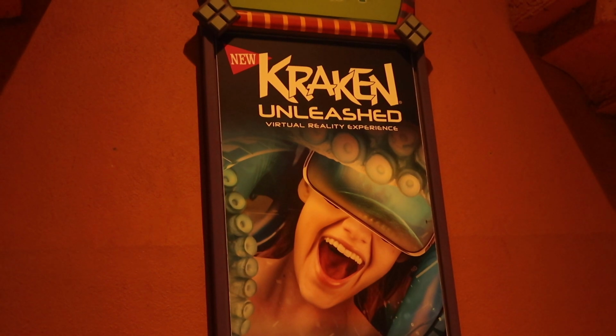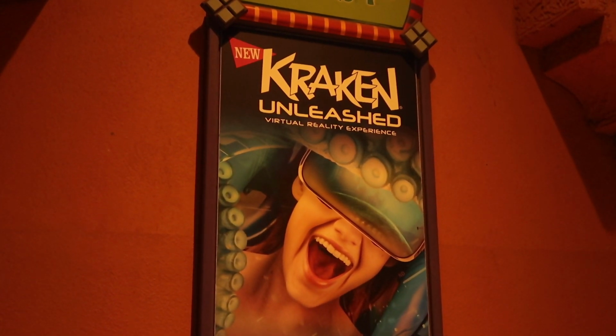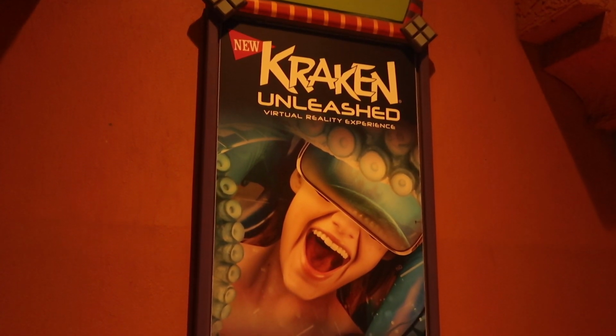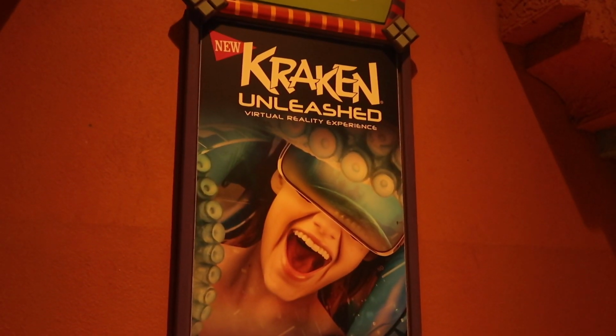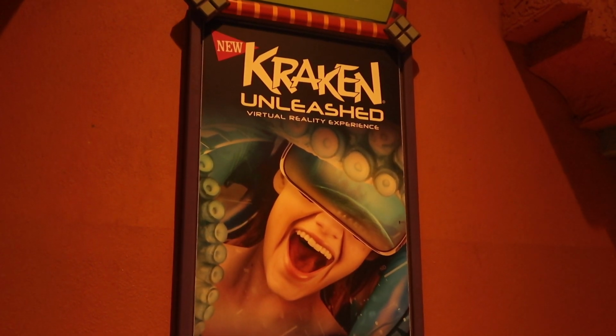If you do visit Busch Gardens Tampa, you can also purchase a discounted ticket for SeaWorld Orlando so you can experience amazing attractions like Kraken Unleashed. And going down here, you can actually add a day for $45. The same does apply to SeaWorld. If you purchase a ticket over at SeaWorld, you can also buy a discounted ticket for Busch Gardens Tampa.